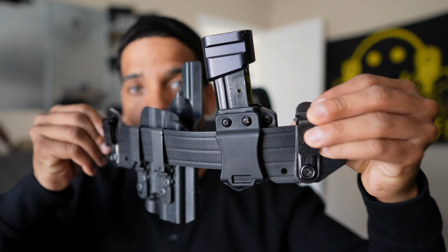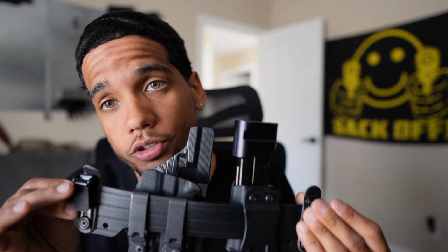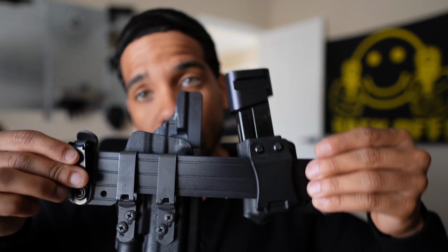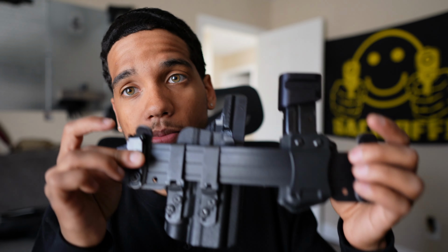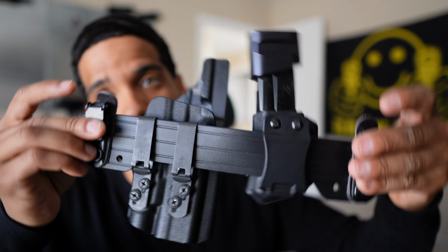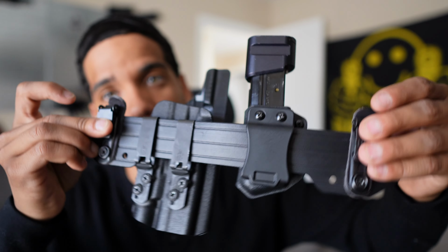You could carry this in your sweats, in your shorts. This is enough to help secure the extra weight that your firearm is going to be laying on your shorts or your sweats, and you're not going to have a belt to help hold that. So this is going to have enough strength to hold up all those extra accessories onto your waist.